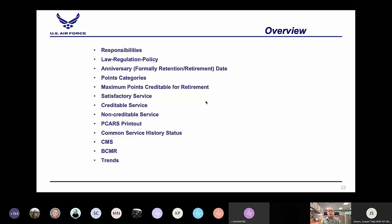We're also going to be discussing the common service history codes. We're going to be discussing the CMS cases that we process. We're going to be discussing the BCMR and trends.